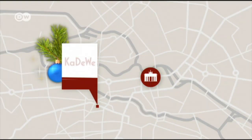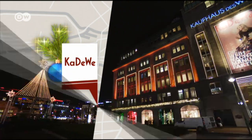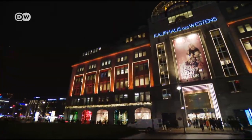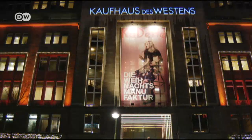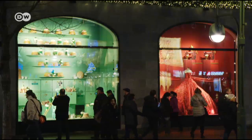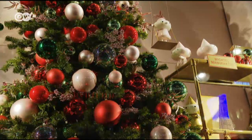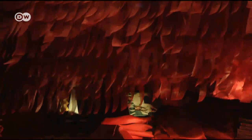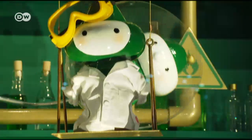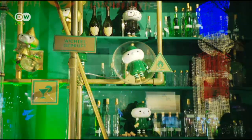Berlin's top address for Christmas shopping is the Kaufhaus des Westens, or KaDeWe for short, Germany's best-known department store. The decorations on the facade are already enough to attract people. This year, Santa's little helpers play a starring role in the display windows. They help prepare for the holidays at KaDeWe's Christmas Workshop. It's part of the store's tradition to elaborately decorate its windows in the Christmas season.